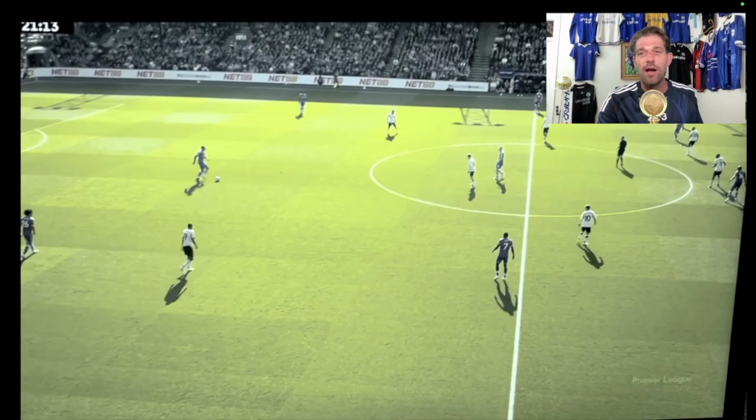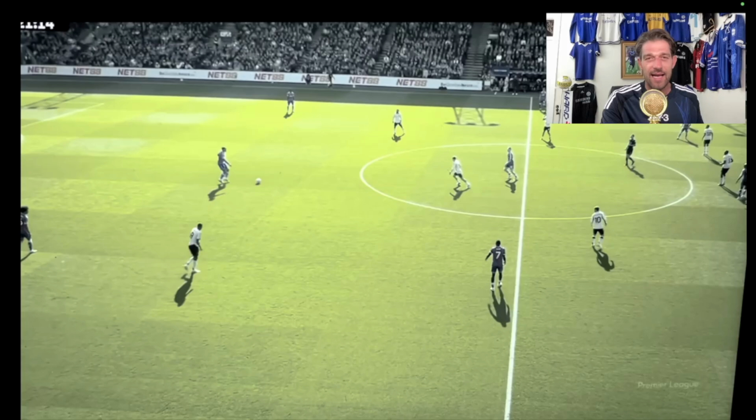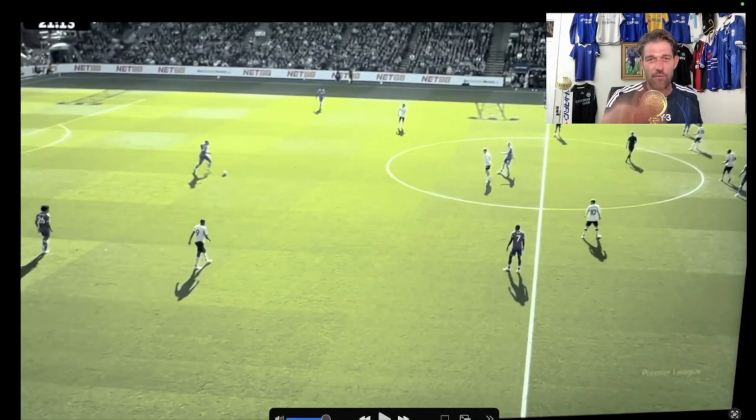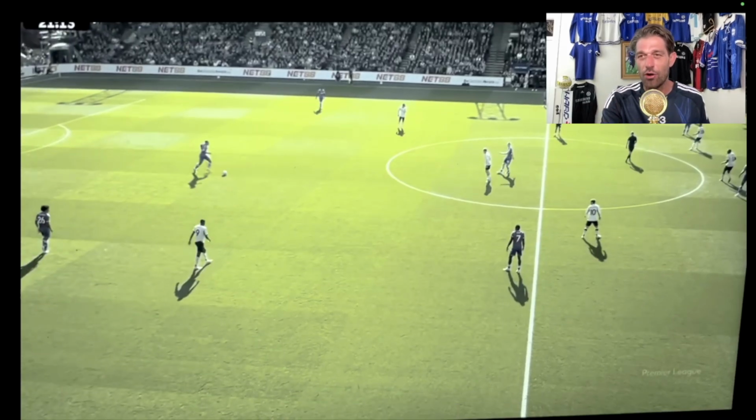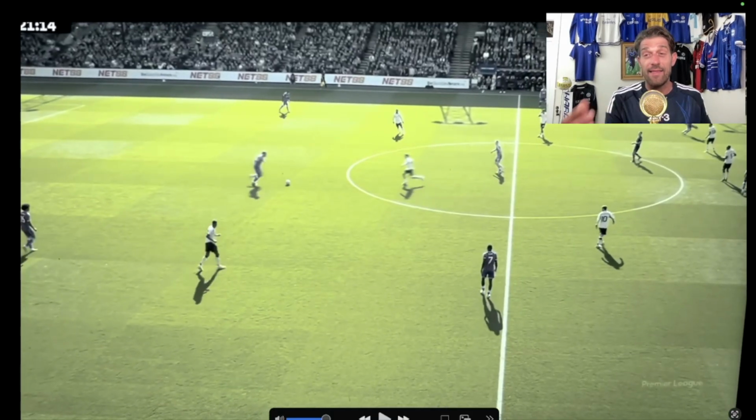So here, Lacroix coming out with the ball. No one's even coming close to him. But here's the thing about Crystal Palace. Yes, they played with a back 5 defensively, but right now it's a back 3. Where are those other 2 players? Mitchell and Munoz would step really high, and then you've got a line of 5 in the front.